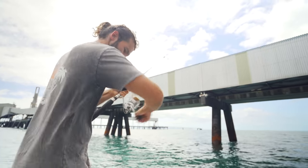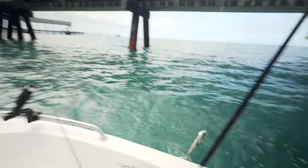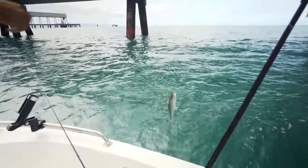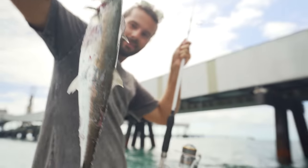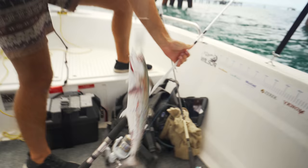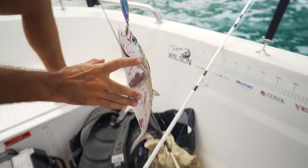Ooh, he's woken up a bit. Whoa, what is it? Little mackerel. Oh, he's been chopped up. See him on that side? Oh. See him? All right. Yeah. Wait. Poor fish, he has been chomped up. Look at his teeth, that's unreal.